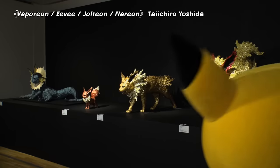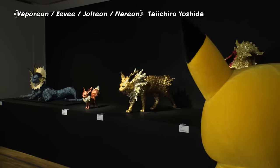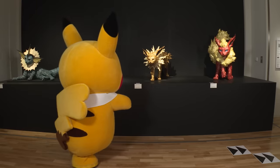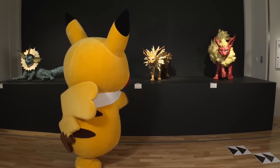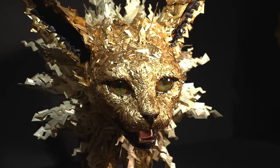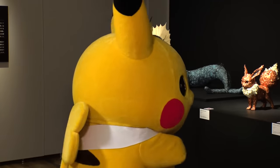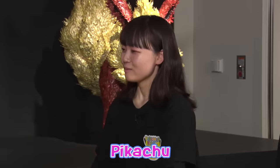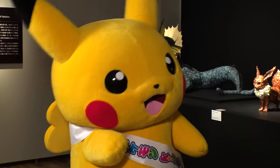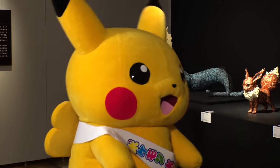A Vaporeon, an Eevee, a Jolteon, and a Flareon. They look pretty impressive, don't they? Just look at this Jolteon. It looks so tough and so cool. Pikachu, you're not jealous, are you? Pikachu, there's nothing to worry about. You're all so cool. Aw, Pikachu's feeling a little bashful.